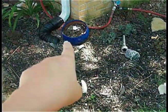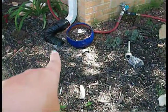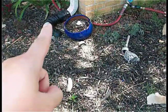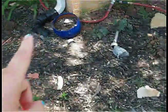So we have more mint here. I have nothing planted in my blue pot. I got that for Mother's Day last year, I believe. I have nothing planted there yet. I'm thinking I'm going to transplant some sedum and some mint. That's what this is, all the sedums.